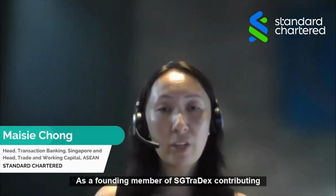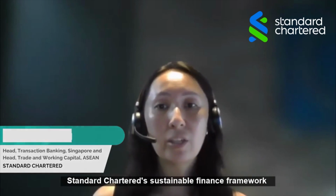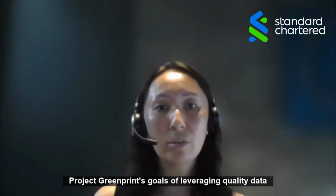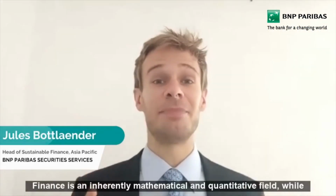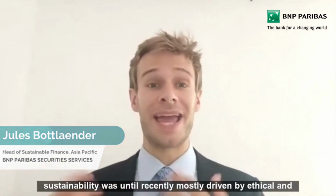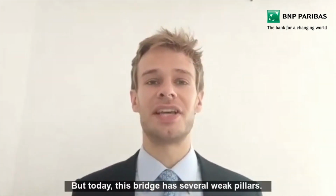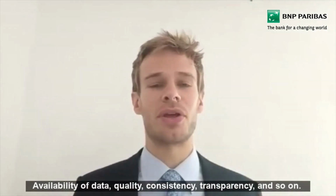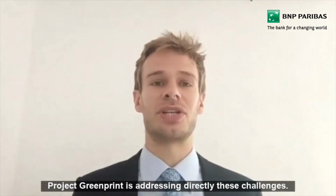As a founding member of ESGTradex, contributing to Singapore's development of a secure digital supply chain ecosystem, Standard Chartered's sustainable finance framework and innovation expertise will strongly support Project Greenprint's goals of leveraging quality data and promote green finance. Finance is an inherently mathematical and quantitative field, while sustainability was until recently mostly driven by ethical and qualitative value. Data is the bridge bringing both together, but today this bridge has several weak pillars: availability of data, quality, consistency, transparency, and so on. By creating a single registry fed by numerous sources, Project Greenprint is addressing directly these challenges.